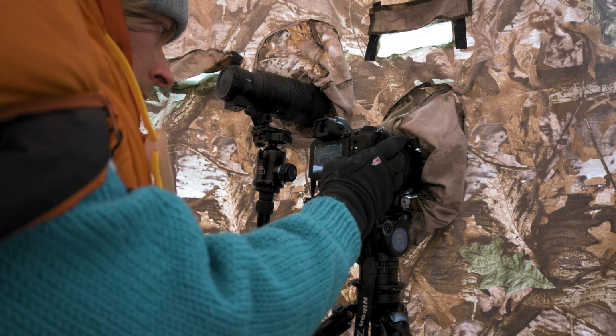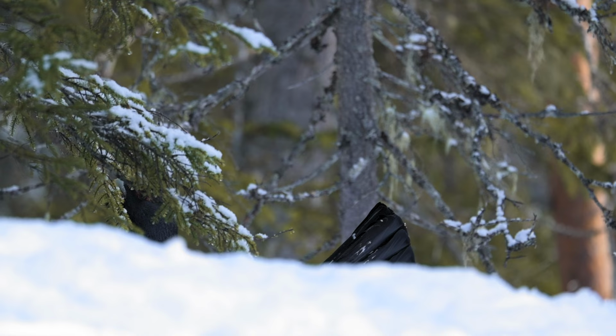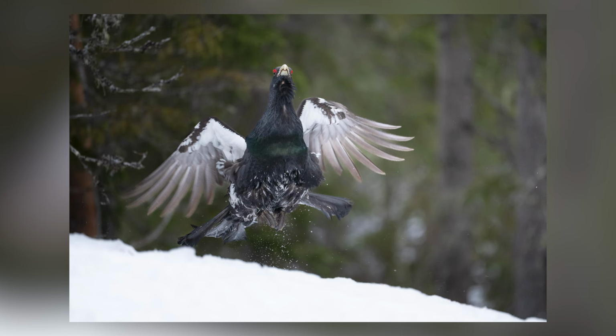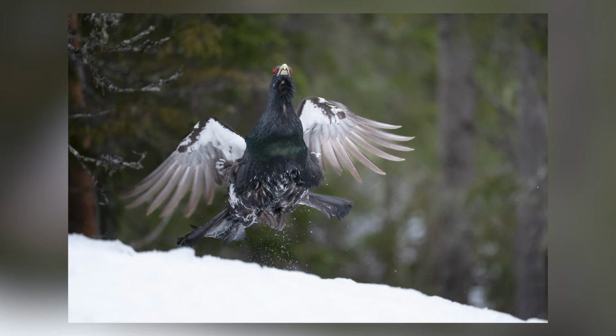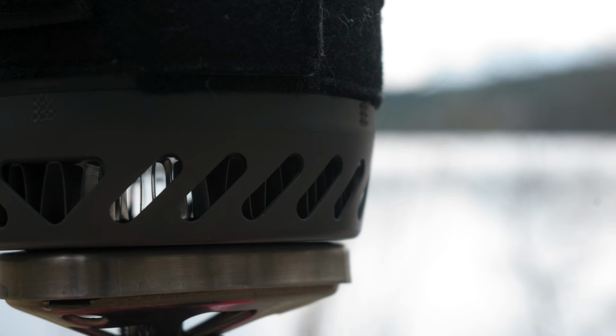Has been snowing the whole morning. The Capercaillie was here from 4:30 to around 7:00, but since then you just hear the females in the trees, and you hear a male further away. Around 2 weeks later, the snow was mostly gone in the hills, and the breeding season for waterfowl had begun.